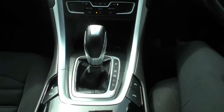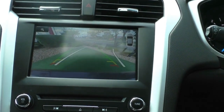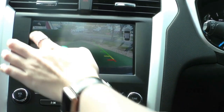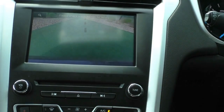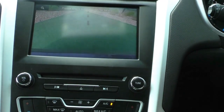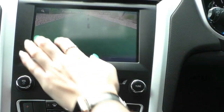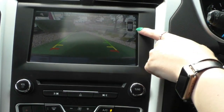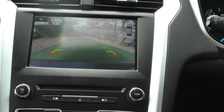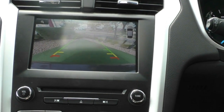Now we do have the really nice display reverse camera as well, so that's it there, and you do get the guiding lines as well as you move the steering wheel to show you where you'll end up. And one thing I love about these is that you can zoom in right onto your rear bumper, so if you did have a tow bar you'd be able to see that exactly, and you know exactly where your rear bar is as well if you are just trying to back up nice and close to something. You do also have the display for your parking sensors too, so if you are getting close to something the little lines will light up as well.